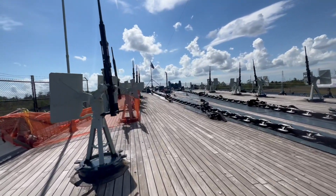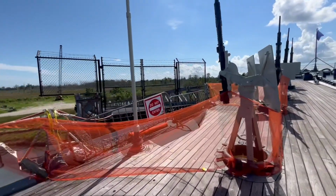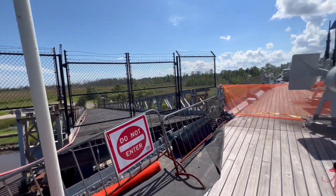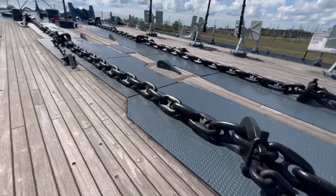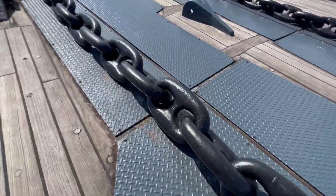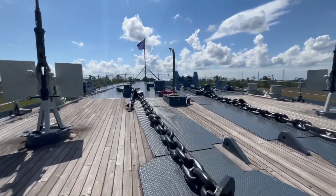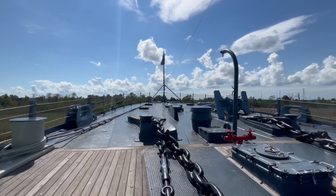Back up on the main deck now. Look at this. Do not enter. This must be a bridge to get equipment up here. The size of these chains. And go to the very front of the ship.